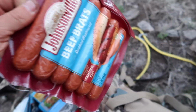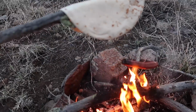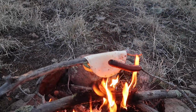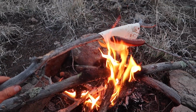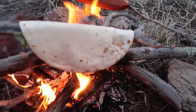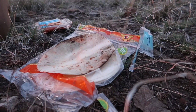The first thing I'm getting is brats and tortilla and cheese. Cooking up just right. Got a hot dog, I should say a beef brat, a hot tortilla, and I even brought some ketchup packets this time. Learned from last time. Gotta have the ketchup. It's all about the toasty tortilla though. Don't burn it. All right, here we go for dinner. We're having a cheese dog.